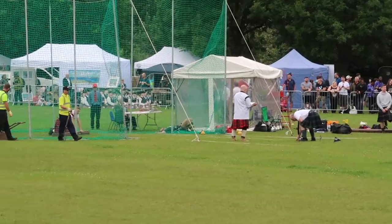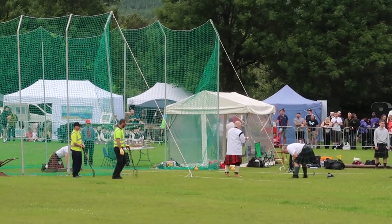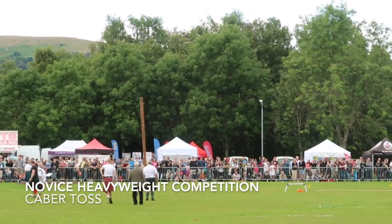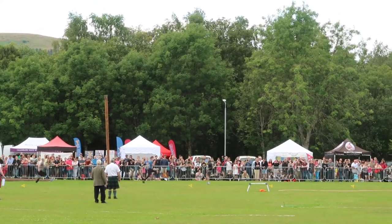At the end of every event, they get the measuring tape out, so everyone can see how far they've thrown, for personal bests or beating their record the following year. We've moved on from the weights onto the caber toss, so they need to toss this over and make it basically tumble end over end on the other side.